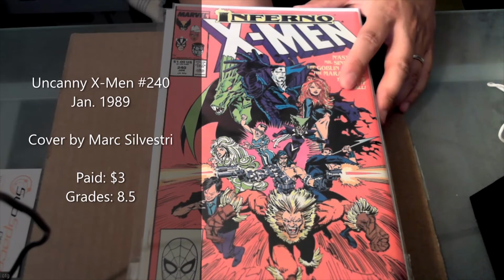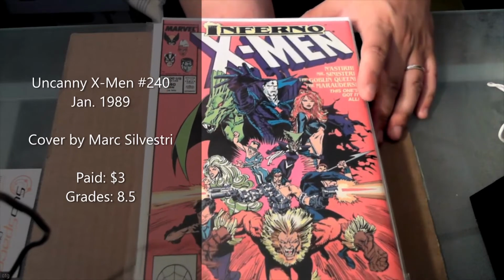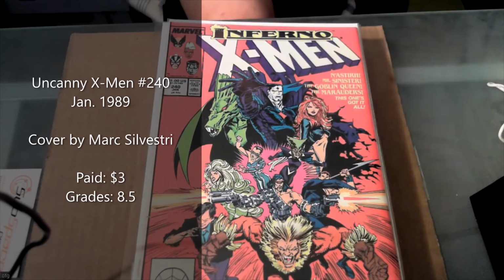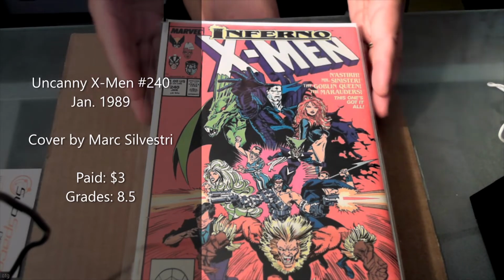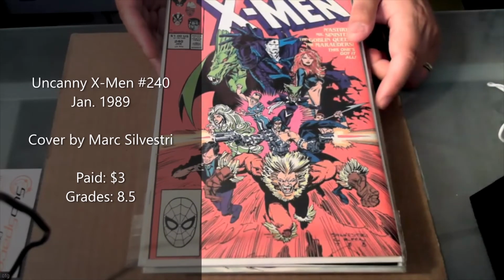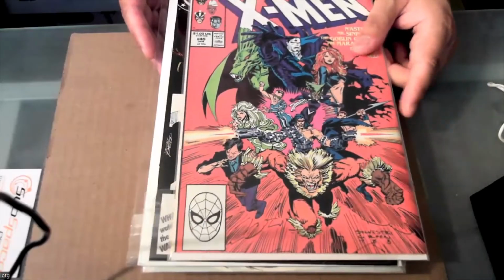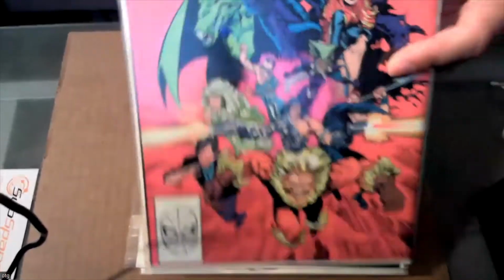This was just, yeah, a great comic book at the time. Really one of the reasons why X-Men was such a popular title back then, just storylines like this. Great Silvestri cover, beautiful Silvestri, and great Silvestri art throughout this series. His run on X-Men, absolutely fantastic. It's what makes him a legend.